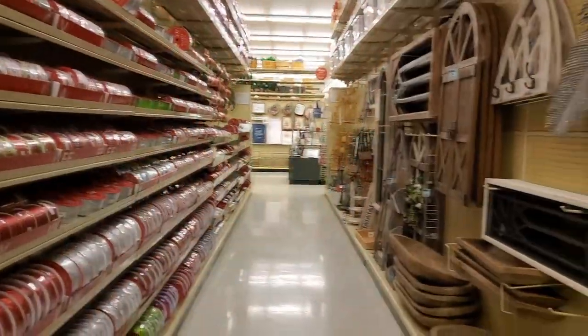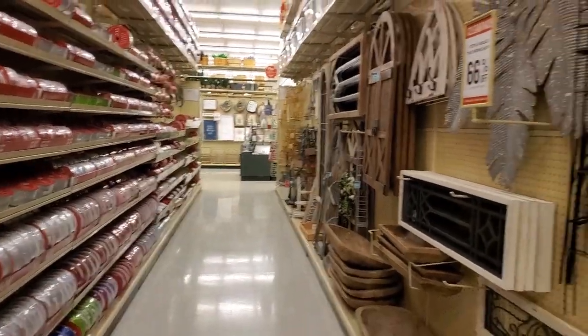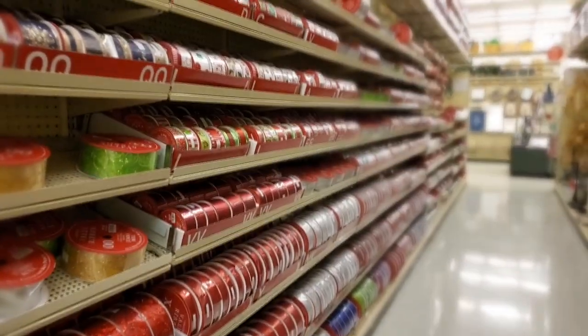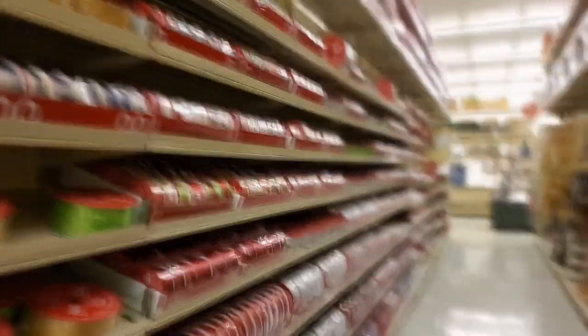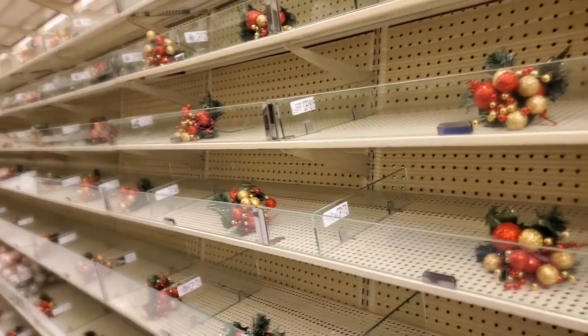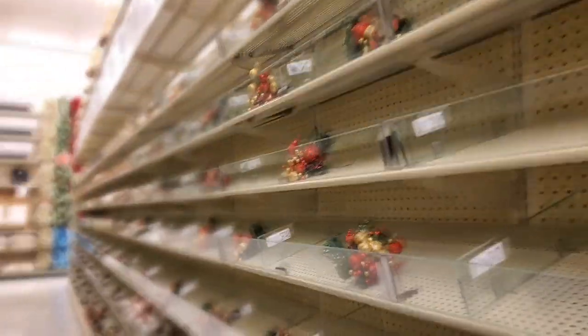Like I said, most of their summer stuff is being clearanced out because they are already putting things out for Christmas. This is one of the aisles, which is a contradiction in terms. We have our summer yardy items over on this side, and Christmas, ladies and gentlemen, Christmas. And this aisle, they're just getting ready to stock with Christmas. You see their little markers there of what's gonna go where.